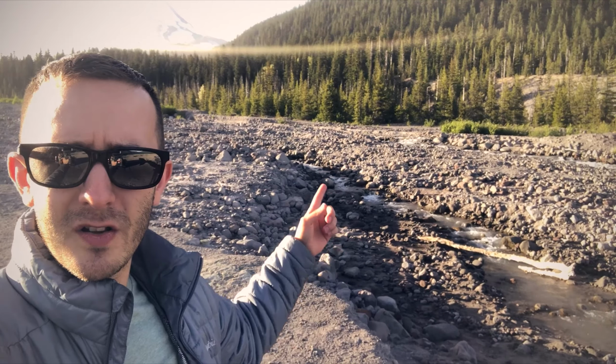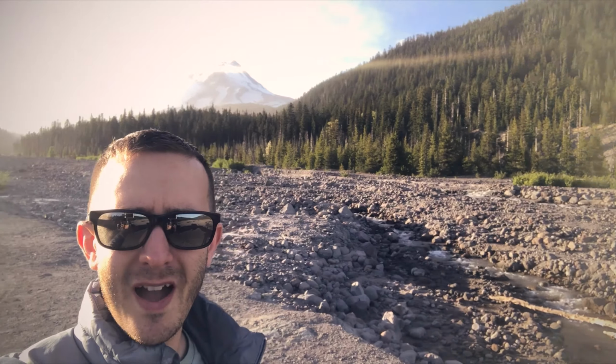Such a beautiful spot. I mean, got a nice little river running along through here, Mount Hood in the background, sunset over that way. I mean, it's amazing here, you know? I love the Pacific Northwest. So let's see what we can get.